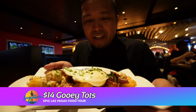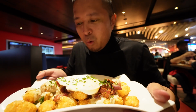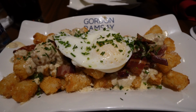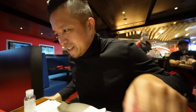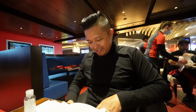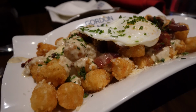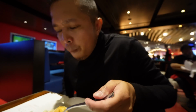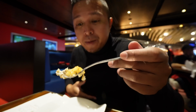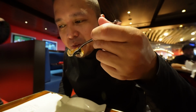Check this out. There's an egg on top with some bacon and some white sauce and chives. Looks amazing. It may not be breakfast anymore, but we're definitely gonna have our breakfast dose here. Let's try out the tots. Get a little bit of the egg. Oh, it's breaking apart. There we go, guys. Ooh. Nice and creamy. That's really good. It's almost like a cream of mushroom type sauce. Goes perfect with an egg too.